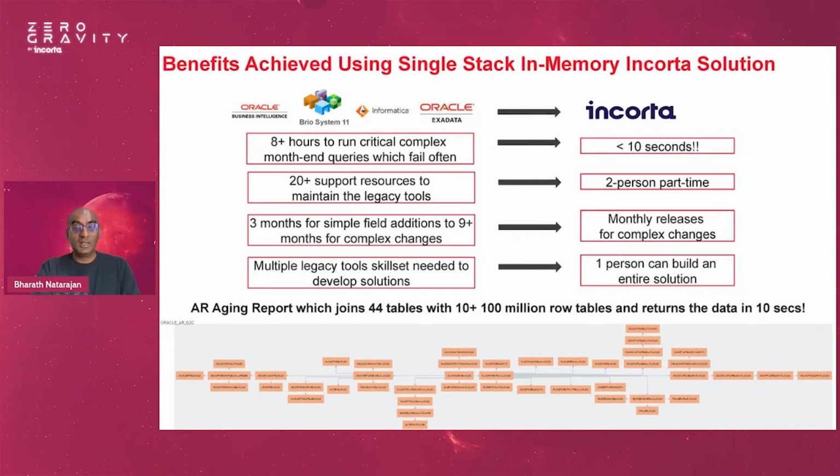Here is an example of our AR aging report. Anybody in finance will know what an aging report is. It's very critical for closing a month. This was joining 44 tables in our Oracle ERP, out of which 10 are easily above 100 million rows. This is one of the reports which used to run for 8 hours or mostly fail in our previous reporting, and now it comes back in just 10 seconds. Here is the data model of the aging report from Incorta. You can try something like this SQL in your traditional Oracle database, and this is never going to come back.